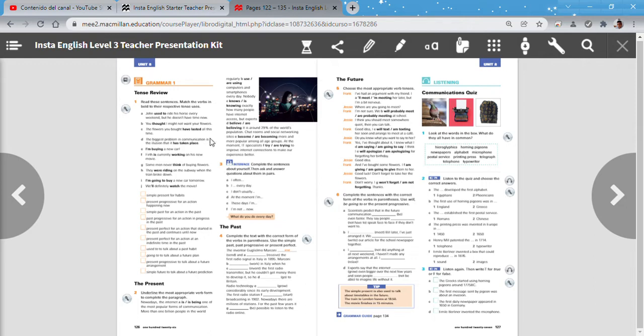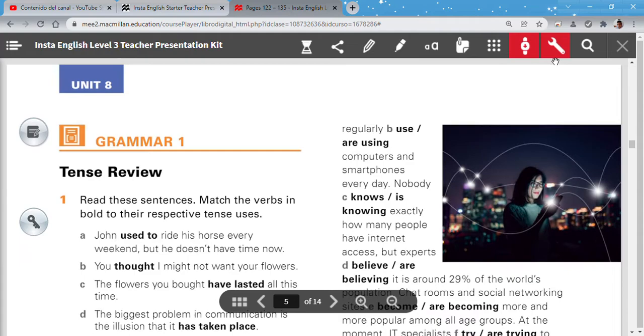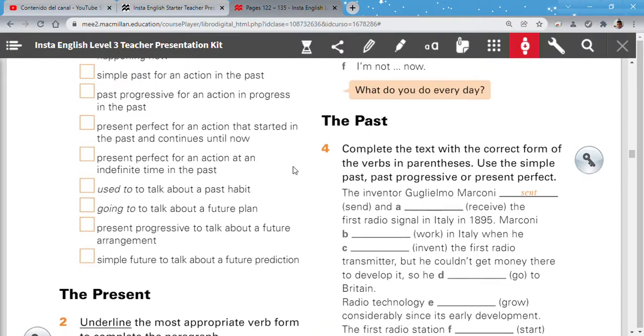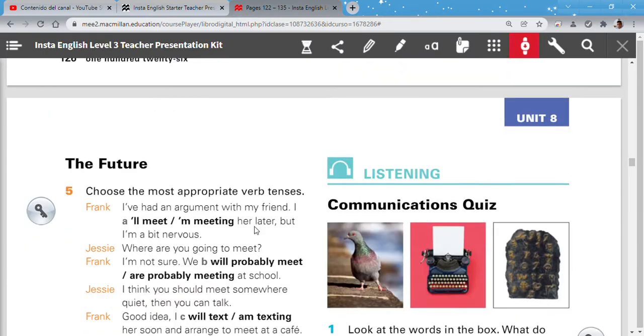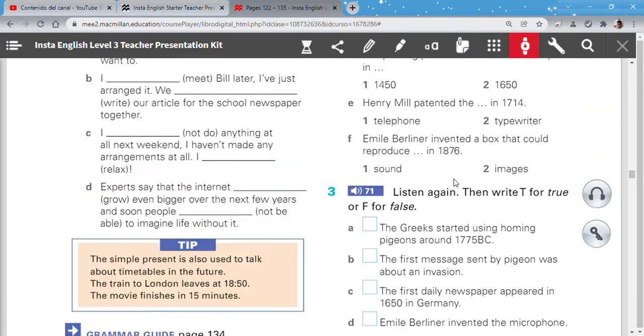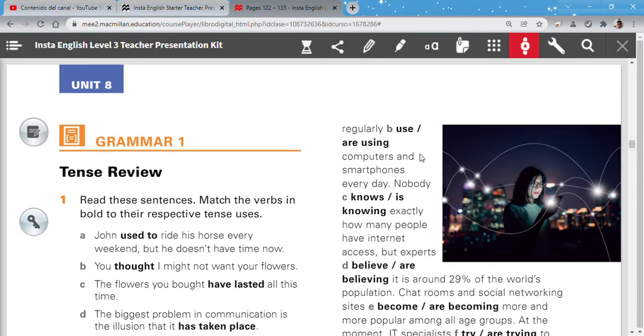We're going to start working on pages 126 and we continue then on 127. Okay? So let's see what you are going to work on in this class.